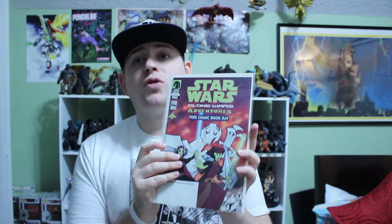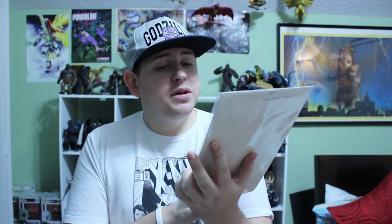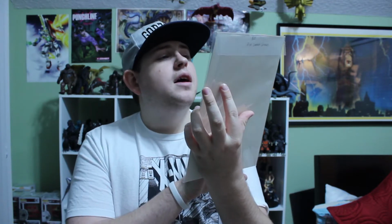And General Grievous, if you guys have seen this version of the Clone Wars, you know he's not to be messed with. It's really, really cool. It's got that Genndy style to it, which looks really phenomenal. I loved how Grievous was designed in that show. It's really well done, and it just looks freaking cool. So I'm actually gonna read this, because it's a free comic book day book, so it's gonna be cool.